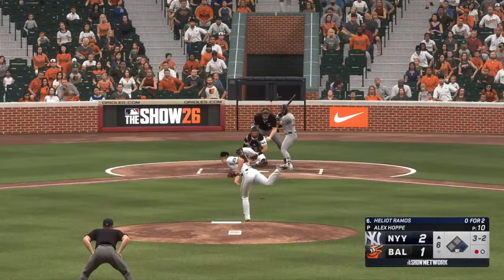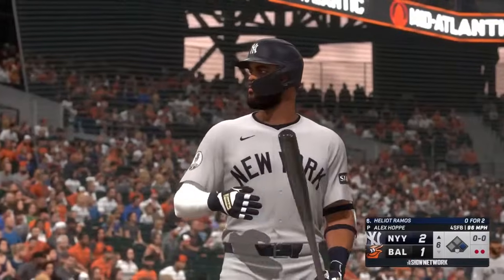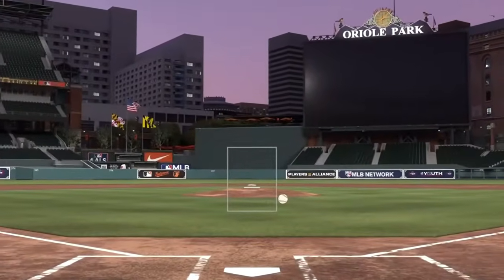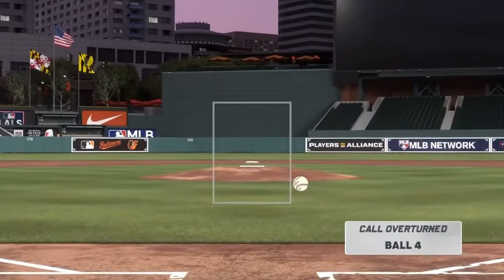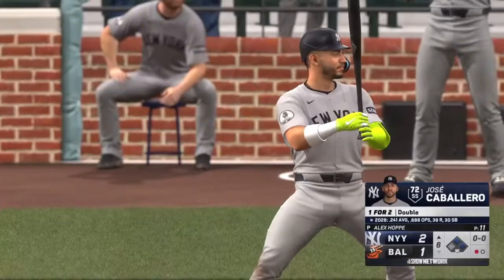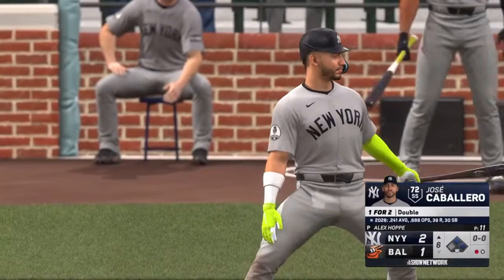Payoff pitch. Got him looking for the strikeout. He's got to be frustrated with that call. Ramos wants another look at the called strike. It's a challenge. And the strike is overturned after review. They'll keep both their challenges.